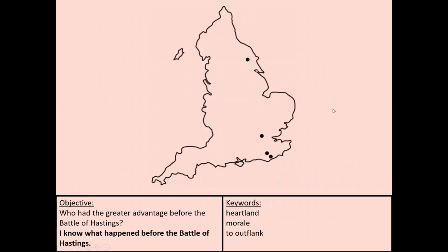So, as a quick reminder, in late September 1066, Harold Godwinson is up north. He's just defeated Harold Hardrada and Tostig at the Battle of Stamford Bridge. Meanwhile, William of Normandy has landed here at Pevensey. And when Harold gets wind of these landings and the fact that William of Normandy is raiding his earldom of Wessex, then he immediately starts travelling south to meet William at the Battle of Hastings.